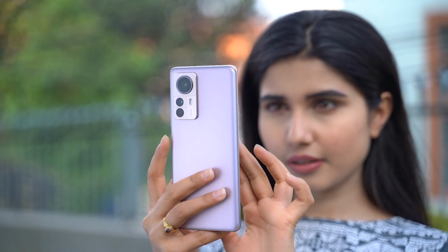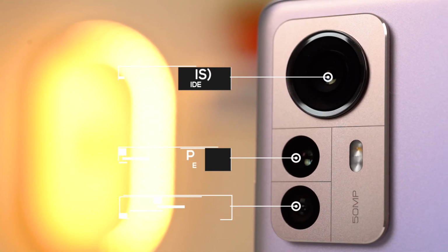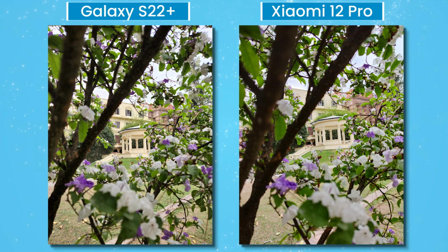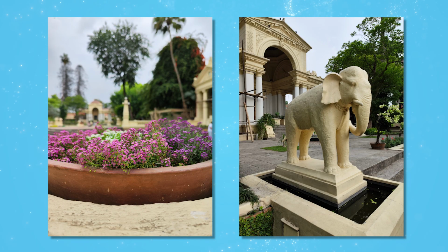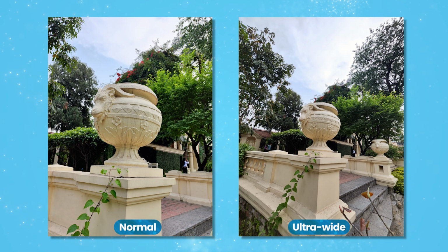Okay, the Xiaomi 12 Pro has a unique triple camera setup with all the 3 lenses using a 50 megapixel sensor. And when I tested its cameras against the Galaxy S22 Plus, I found it to be competing pretty well. Xiaomi's photos do have an extra punch with boosted whites, but in most instances, it looks pleasing. I did find Samsung's overall color optimization to be better, but if you don't compare them side by side, Xiaomi's images are quite appealing too, both in normal and ultra-wide-angle shots.